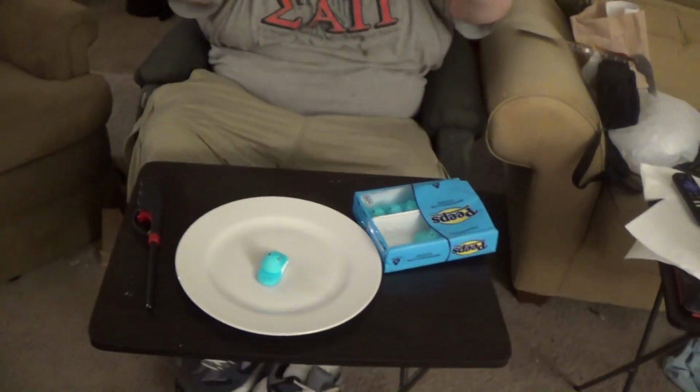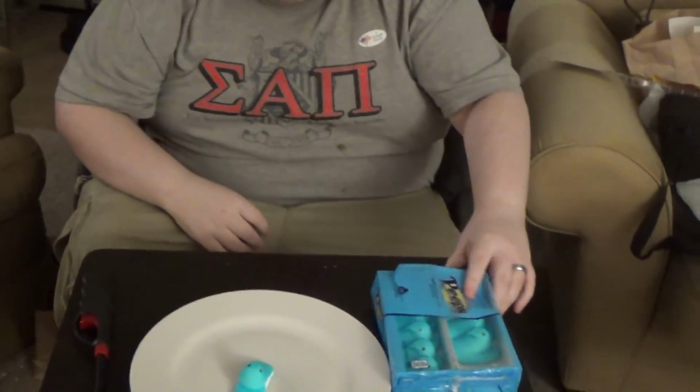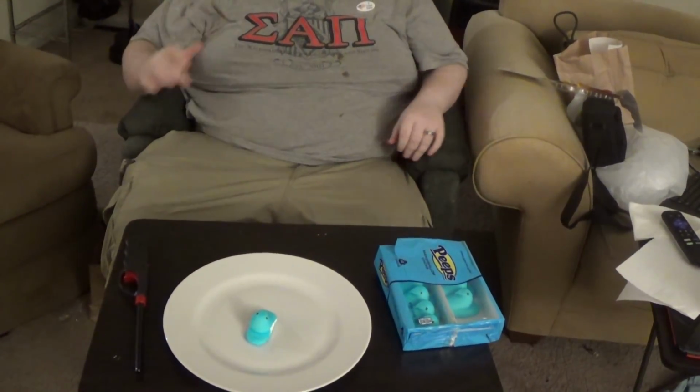This is the stuff we have. We have Peeps. Marshmallow Peeps. Not a fan. I don't like them myself.